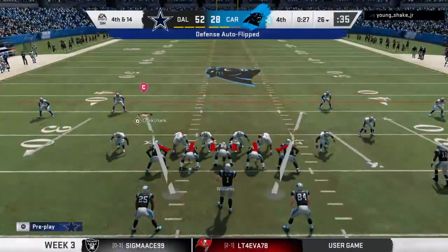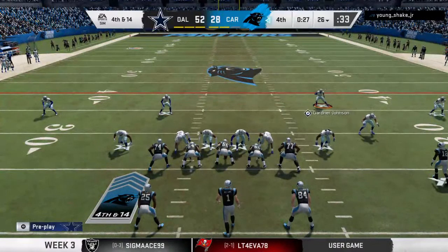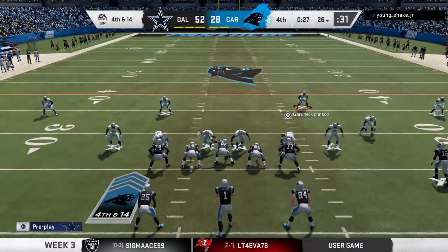This offense converted once on 4th down earlier. Now they're out there again to try once more.